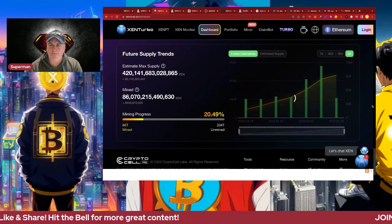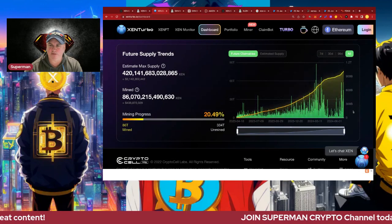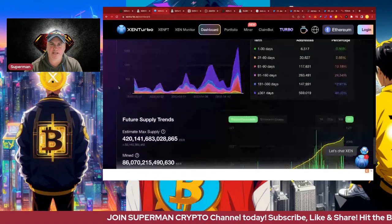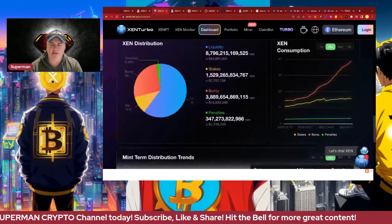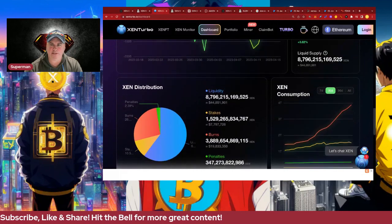So if we go to all, you can see that those days are pretty small. Look at how small they are compared to other days coming up there. So very, very cool. Low amount of mints coming, maybe 220 billion during the next 5 days, with that 51 billion coming out over the next, say, 24 hours, which is kind of approximate there.